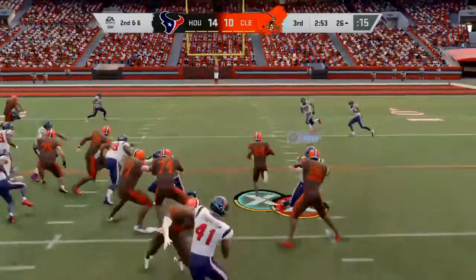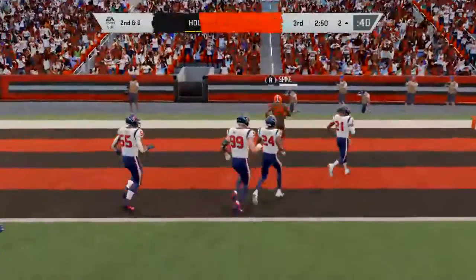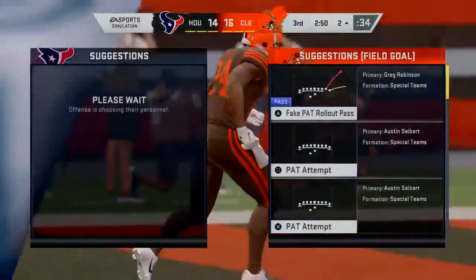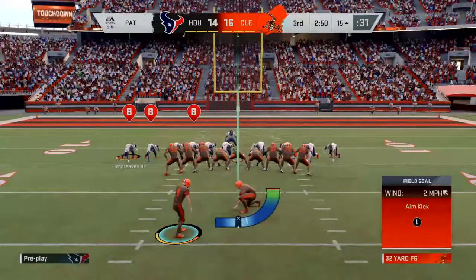Check 41. And again, it's Chubb. And some room to work. And he'll take it into the end zone for a Browns touchdown. Nick Chubb, 26 yards. As his guys are able to regain the lead.